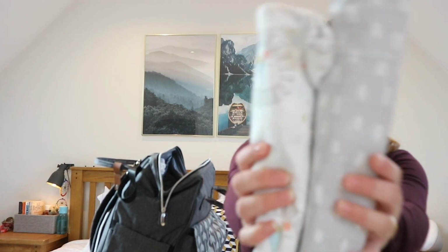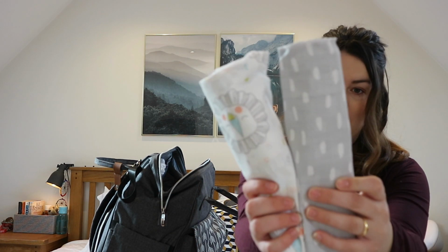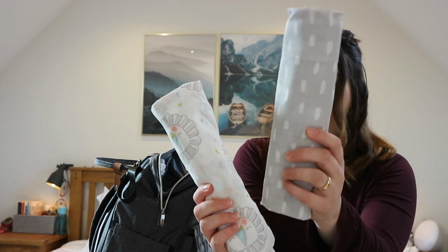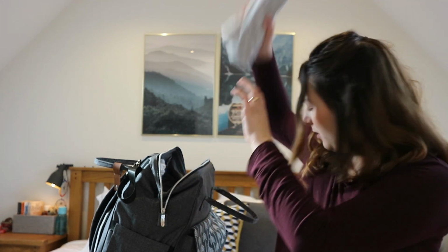Then I've got 2 large muslins, burp cloths, can also be used as blankets. These are the big ones. I believe that one was John Lewis. That one could be Primark, it could also be John Lewis. Again, I'll check and I will link everything below.